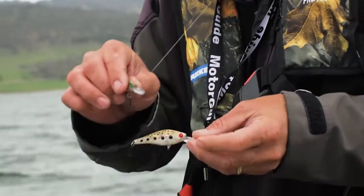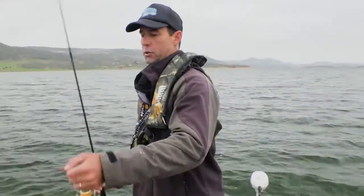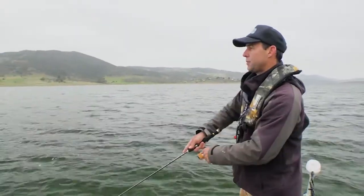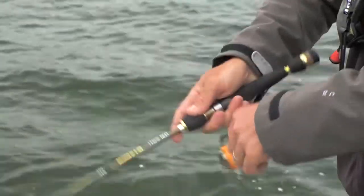They're obviously a lure that is designed to get slightly deeper. It's not completely shallow running. They're very easy lures to work if you want to cast and retrieve them. You want to obviously get them across to where the fish are, get that rod tip down low pretty quickly, and then pull that lure down to diving depth.